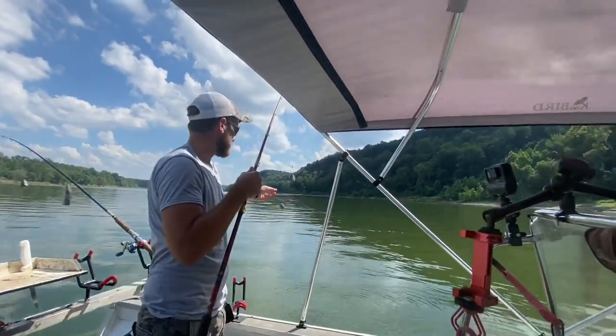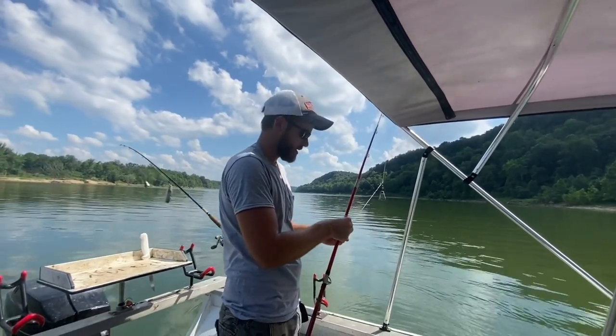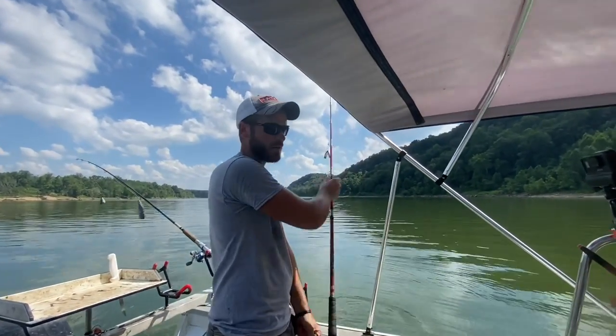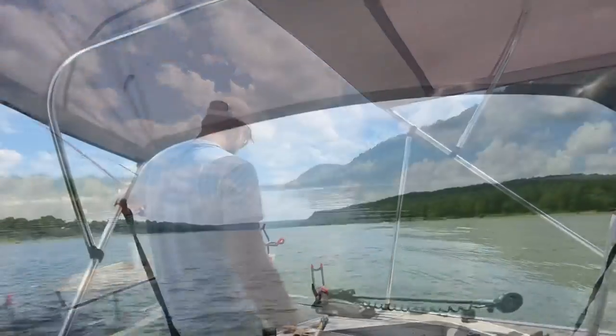Okay, guys, we drifted for about 45 minutes here, caught that one little blue. So we're gonna reel up and go find us another spot. There's a lot of fish here, but they all look to be the same size. About like the size of the one we caught.